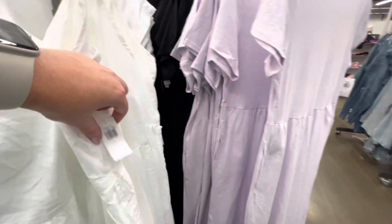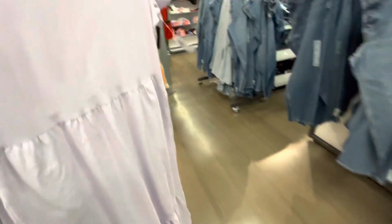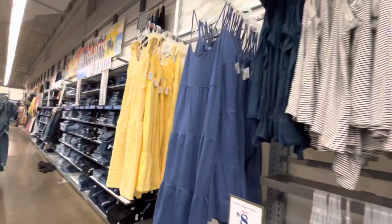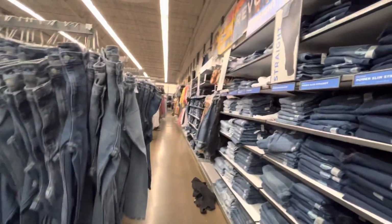But I like that Old Navy seems to always get new styles. Like, I come here once a week and it seems like they always have something new, or they're always switching the store around to where you notice stuff that you didn't notice before.